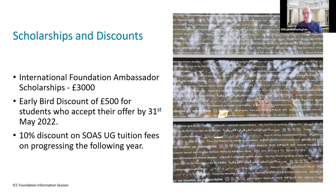And that's been really useful over the last few years to have students who can do that and promote the student experience at SOAS. We have early bird discounts. It's £500 off tuition fees if a student accepts their ICC Foundation offer by the end of May. And there's also a 10% progression discount. So students who progress from ICC to an undergraduate subject at SOAS will get a 10% discount off tuition fees as well if they progress the following year.